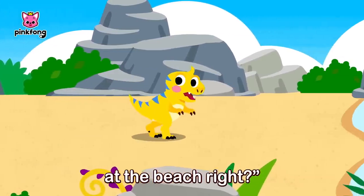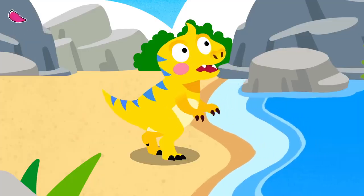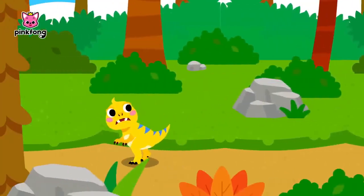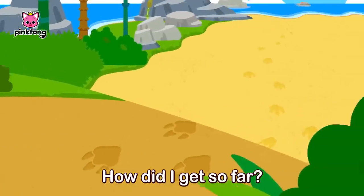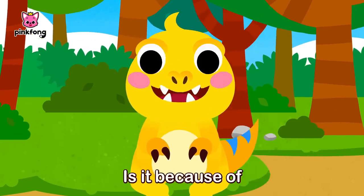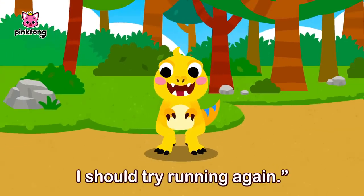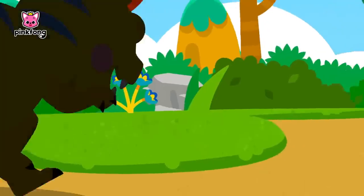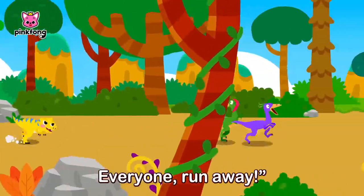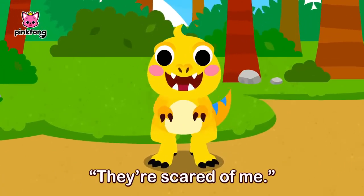There's probably no one at the beach, right? What's that? How did I get so far? I'm a pretty fast runner. Is it because of my strong hind legs? I should try running again. It's a T-Rex! Everyone run away! They're scared of me!